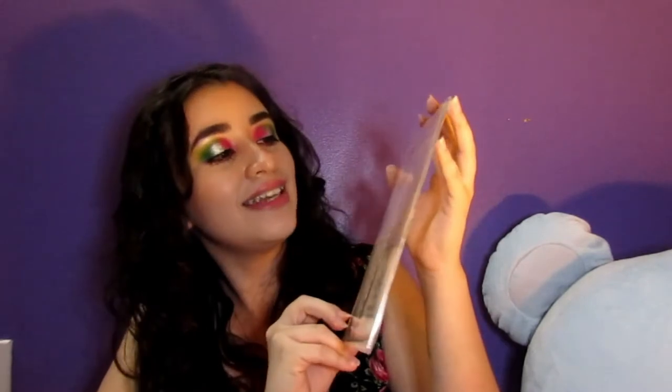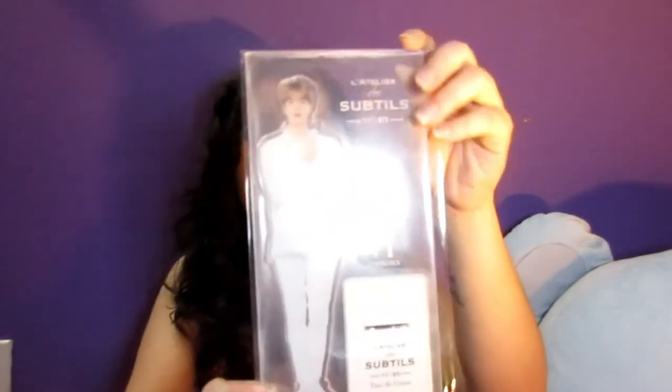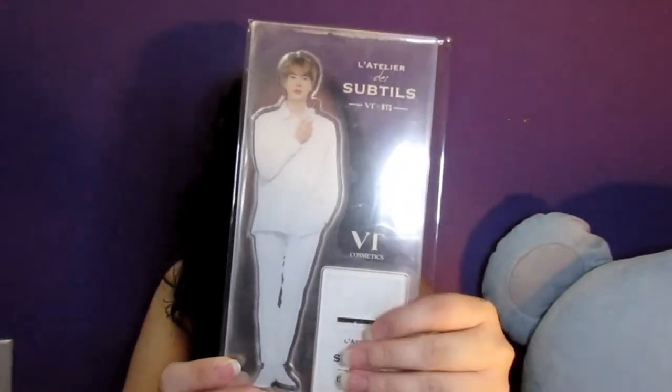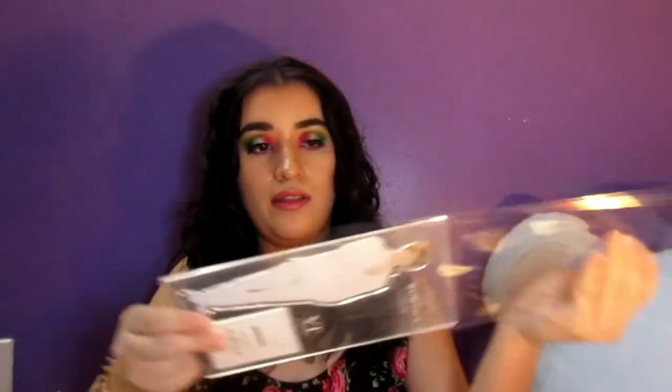Oh, look at Jin. Yep, this is the standee for Jin. It's just like the other ones, and then the little stand. And yeah, maybe I will take this out to show you guys. So, where's the opening? Oh, so that's what it looks like. And then, is it sealed? Oh, okay, so you pop it out this way.